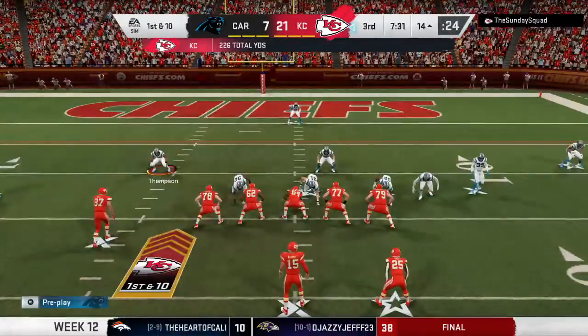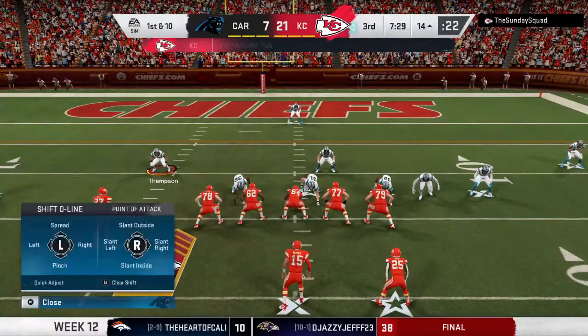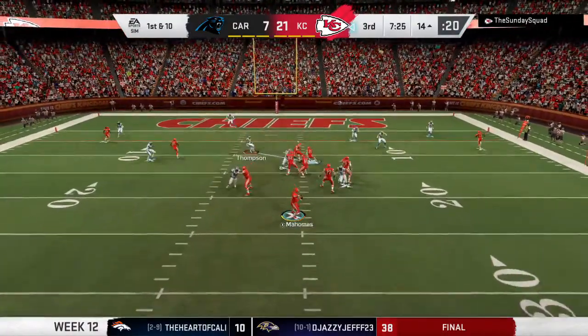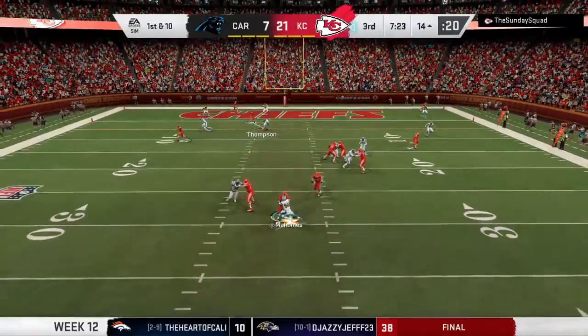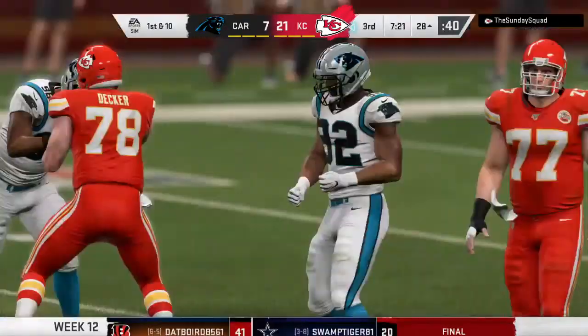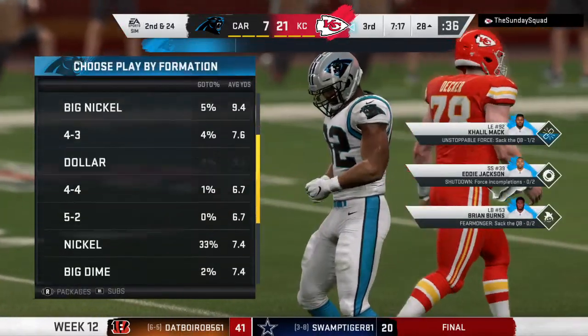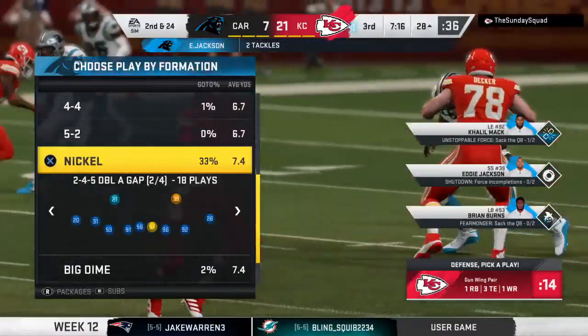A real field flipper there as all of a sudden they've got a first down in the red zone. Now here's Mahomes. And a big loss here as he's taken down. Khalil Mack racking up sack number 12 for him on the year.